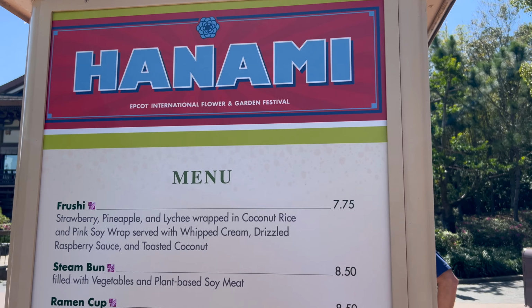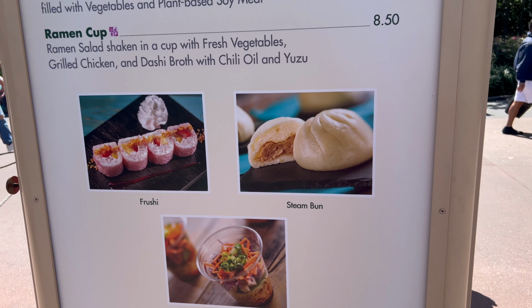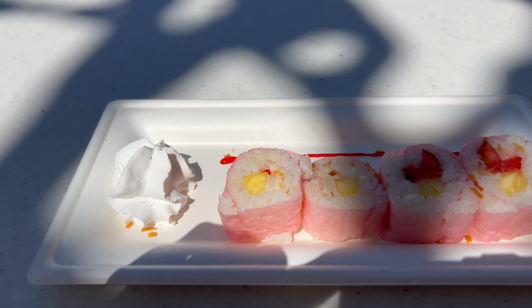Alright guys, I came to Hanami, the booth at Japan, for some frushi. This is probably going to be the last thing I'm going to eat and drink today. I think this cocktail is going to be a little sweet. And I'm getting a little full. So this is my dessert. It's pineapple, strawberry, and lychee wrapped in pink soy paper.